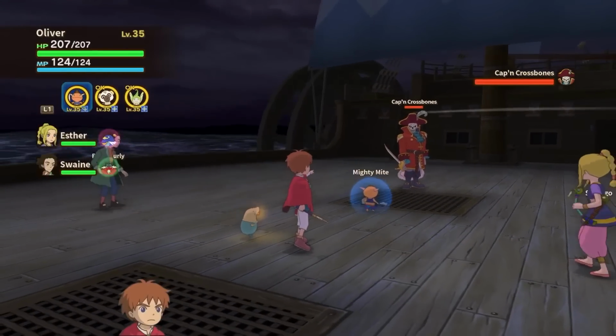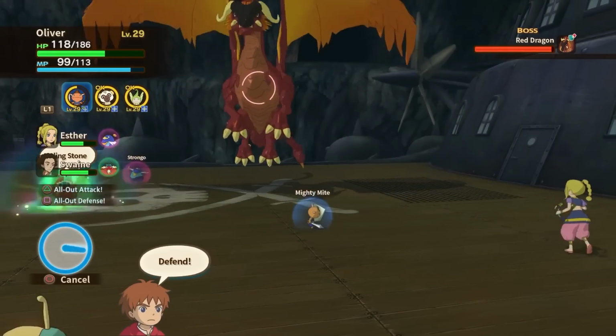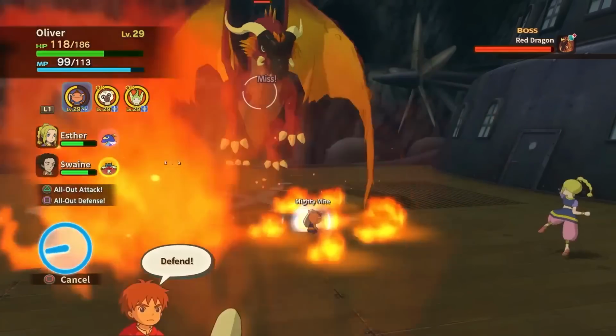And if you want to get a JRPG to get you into the genre, I think Ni no Kuni is a pretty solid one. Very charming story, very charming cast of characters. $9.99, not a bad pickup there.